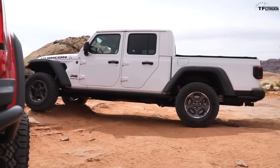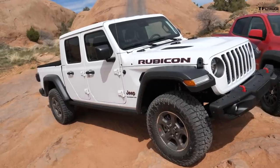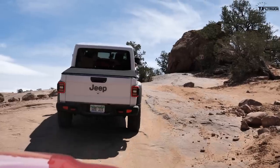And you may be wondering, why didn't we air down on this? And the reason is simple. We just don't have enough time. Jeep lent us this truck for a couple hours, and so we're trying to make the most of it. Normally, we would air down.